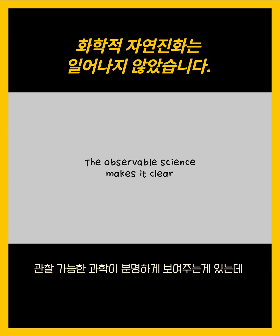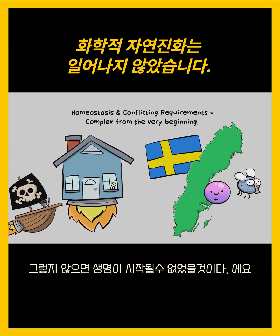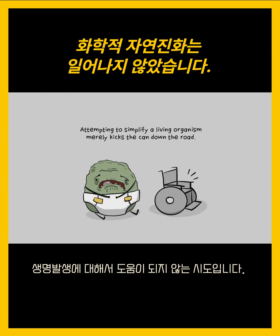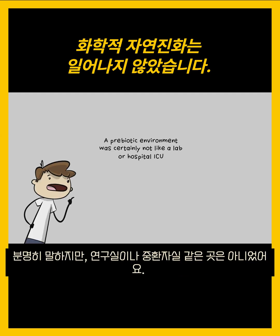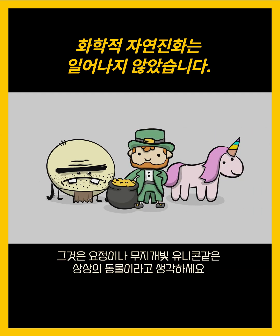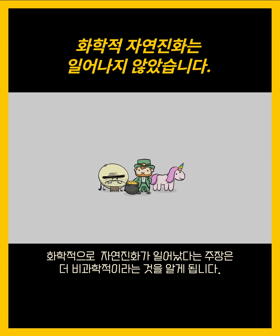The observable science makes it clear that, 1, because of the need for homeostasis and the conflicting requirements of cells, the membrane had to be extremely complex right from the very beginning, or life could never have begun. Claims that this problem is even close to being solved are badly misrepresenting the science. And 2, attempting to simplify a living organism merely kicks the can down the road. These experiments only hide the complexity by exporting it to the environment. And a prebiotic environment was certainly not like a lab or hospital ICU. So, when you hear protocell, think leprechaun or rainbow unicorn. There is no evidence that any of these ever existed. And the more science learns about life, the more unscientific chemical evolution becomes.